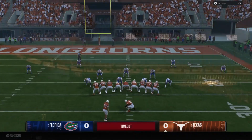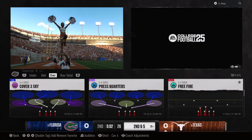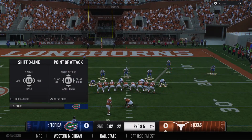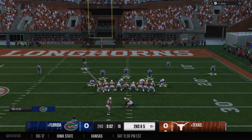So with only a few seconds left in the half, the field goal unit comes out onto the field. And now a timeout quickly called by the defense as they try to get everybody on the same page here. So just before halftime here, out comes the field goal unit.